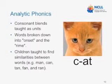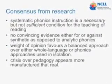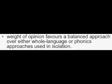And we've made a huge thing, as you know, about synthetic phonics. Now, if you look at the research literature, the consensus that comes out of it is that systematic phonics instruction is a necessary but not sufficient condition for the teaching of reading. There's also consensus that there is no convincing evidence either for or against synthetic as opposed to analytic phonics. And the weight of opinion favours a balanced approach over either whole language or phonics approaches used in isolation. So, as I said, the crisis over pedagogy would seem to be more manufactured than real.